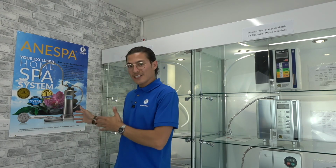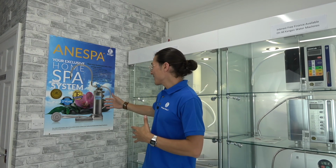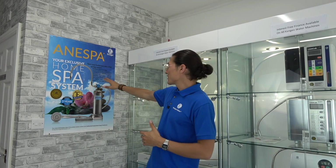Now let's look at the last product that Enagic produces. This is called Anespa. This is a shower unit. This removes the chlorine from your water. So when you take a shower, it will be chlorine free. It has a dual cartridge system that produces a stream of therapeutic ionized mineral water.